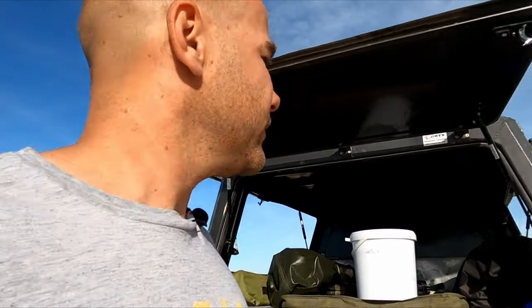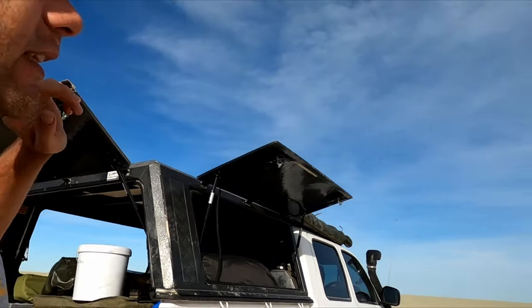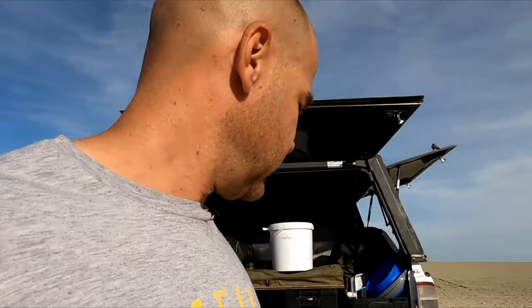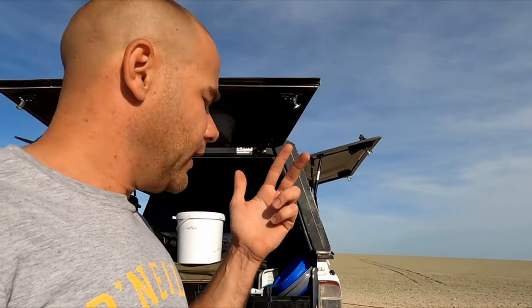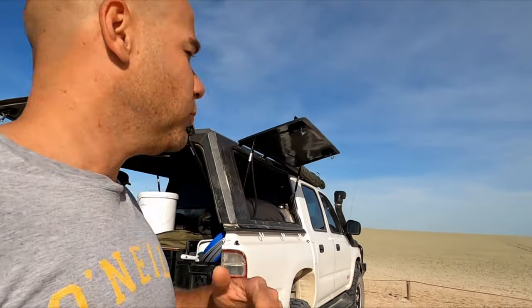You will notice that there's no rooftop tent. I use this bakkie to travel and to overland, but I'm not a dedicated overlander. Let me just say that from now, because probably eventually people will bring it up. I camp, I sleep in backpackers, I sleep in guest houses, Airbnbs, I sleep in 5-star hotels. I sleep where I want to. I sleep where the travel takes me. I sleep with friends and family.